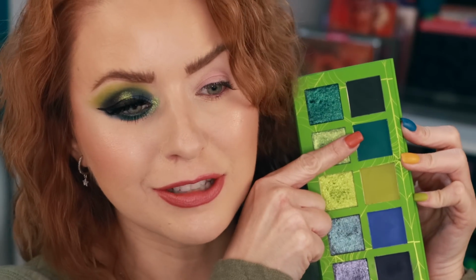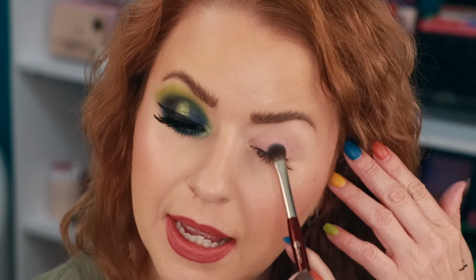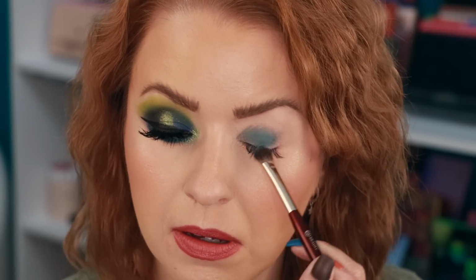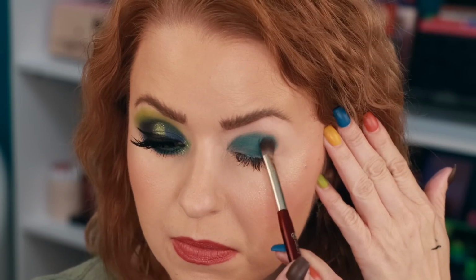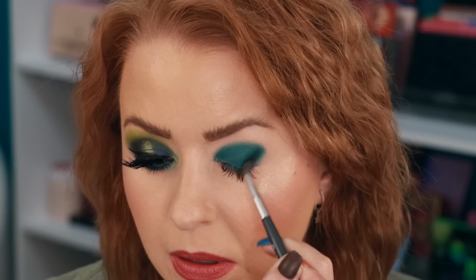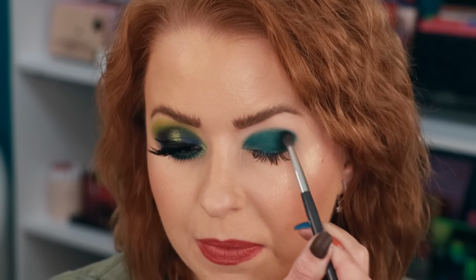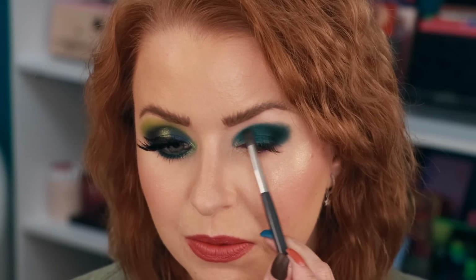Alright, so for this next look, I think I'm going to pack this shade all over the lid. And I'm going to use my BK203. Now I'm going to take this shade to deepen up the outer corner and a little bit in the crease. And I'm using a BK A504. Taking some of that first shadow, I'm just going to use it to blend right in here.